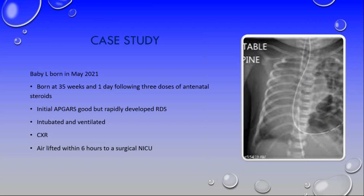Initially, the APGARs were good, but, and I have to mention this, there is evidence of a fairly vigorous resus in the beginning, and she rapidly developed RDS. She was intubated and ventilated. They did a chest x-ray, and what they found initially was intestines on the left side, and they decided to airlift her to a surgical unit 400 kilometers away.